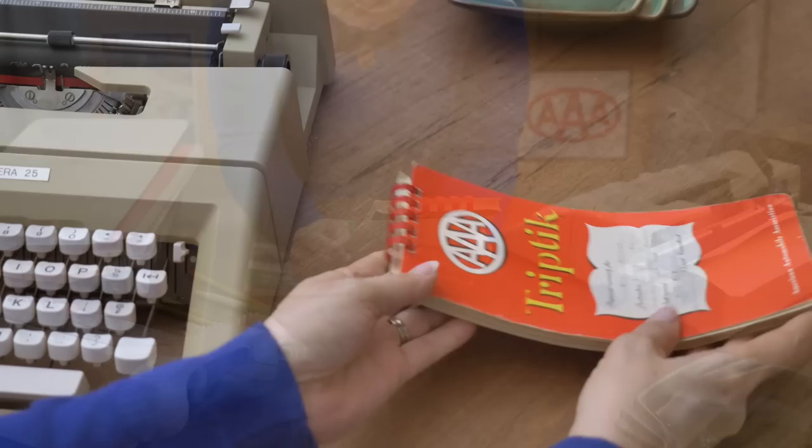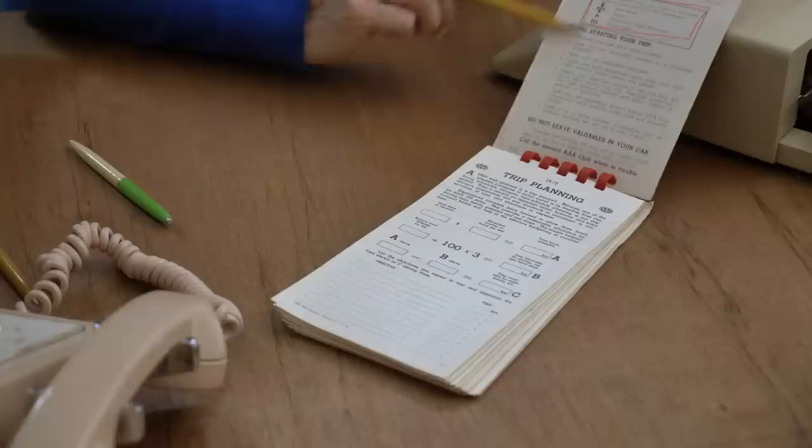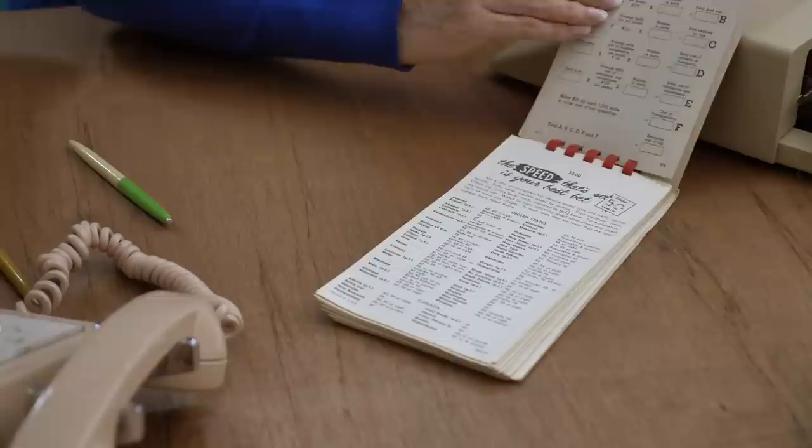So, just to get you acquainted with the triptych, to review any of the explanations here, we'll give you a key to some of the symbols that we use in the maps. You have an area for trip planning and expenses.